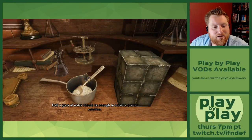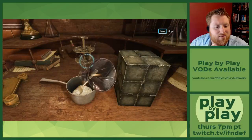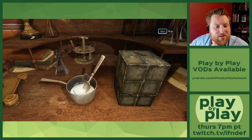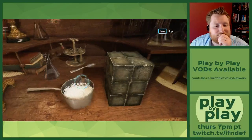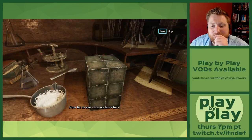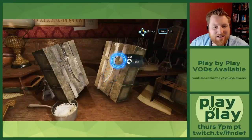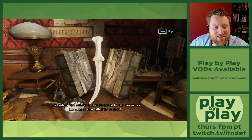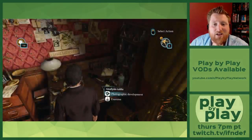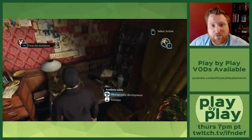Half a glass of water should be enough to create a plaster solution. Oof, yeah, these activities are, like, nonsense. Now, let us see what we have here. That's amazing, Sherlock. Is that how that works? Okay. This knife is very similar to that described by the coroner as the weapon that killed Sir Rodney. You should not leap to any hasty conclusions, Watson. After all, I literally just made this knife right here out of plaster, so it couldn't possibly be the weapon that killed Sir Rodney.